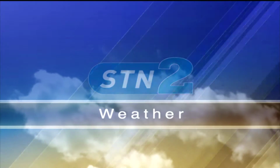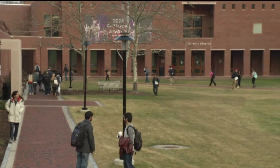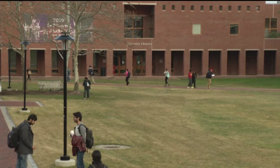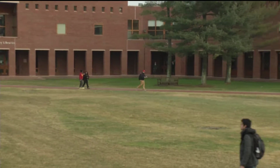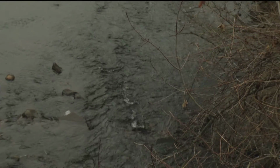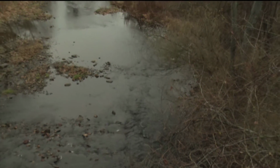And now, your STN2 weather forecast. Welcome back. I'm Brianna Briggs here with the weather. With the temperatures recently, there's no need to scurry or for your mother to worry. But before I get to that, let's look at today's weather. Today started out with pretty gloomy weather, and it turned out to be really sunny the rest of the day, which is good for a Friday. So whatever plans you have tonight, hopefully they're good ones.